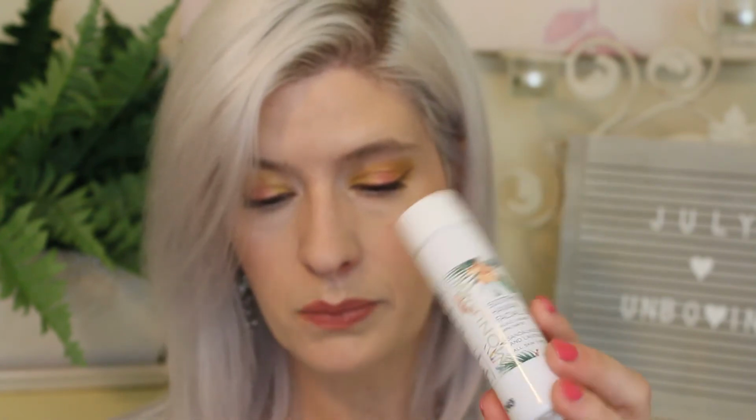We received a deluxe sample. It's 30 milliliters, so definitely not a full size there. I do love the way it smells. It is very, very oily, and just that little bit, I have it everywhere. So just be careful when you're dispensing this, but very nice.